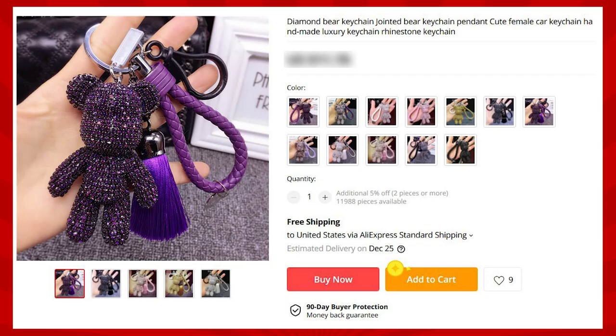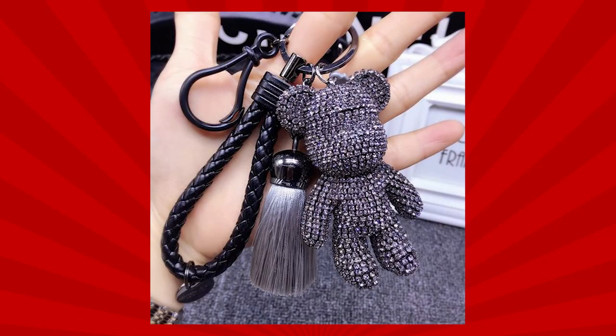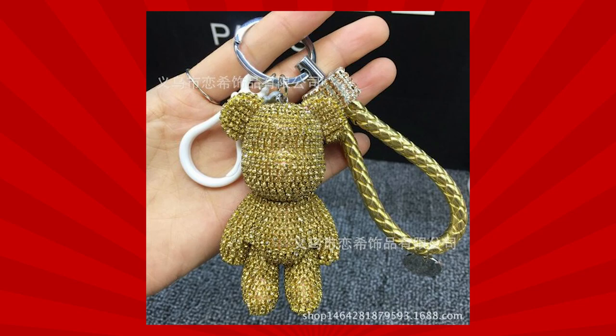It's tasteful. It's Snoopy. They didn't even put Snoopy in it. It's very snazzy. Right, so your second item: Diamond bear keychain, jointed bear chain, keychain, pendant, cute female car keychain, handmade, luxury keychain, rhinestone keychain. It is in a beautiful purple that is available in other lovely colours such as blue, tacky gold, and silver. I thought it was fabric. Is it fabric? I don't think it is. No, they're all jewelry. Oh my god. I don't want to squeeze that. Cut yourself to ribbons.